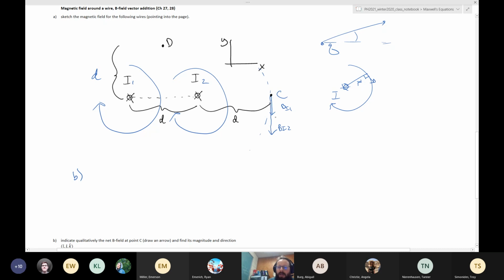You can tell immediately that this will be in the negative j hat direction. It's in the negative y. And you can also find the magnitude of this quite easily because you know that the B field due to a wire looks like mu naught I over 2 pi R. Well, the R is just going to be d and 2d respectively. So this becomes mu naught I over 2 pi d plus mu naught I over 2 pi 2d.